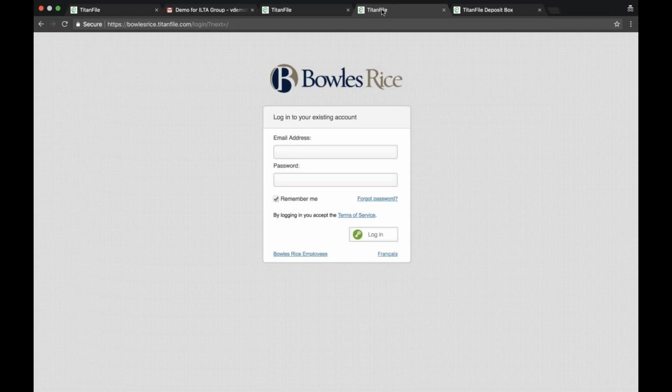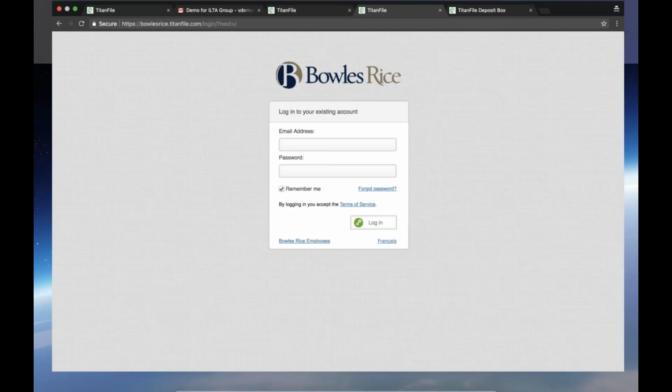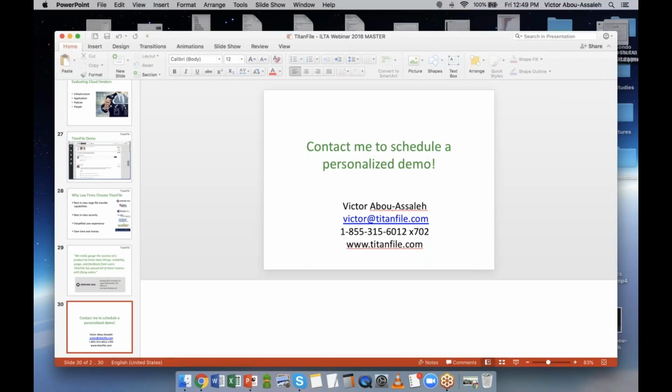If they've never used Titan File before, they're going to get an account created for them in that very simple 5-second one-step log into Titan File. So they don't need to have one in advance. The system will provision one for them as part of the workflow while they're accessing the files that they've been sent. Great question, though.